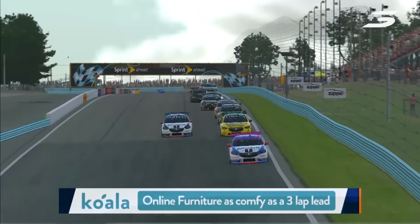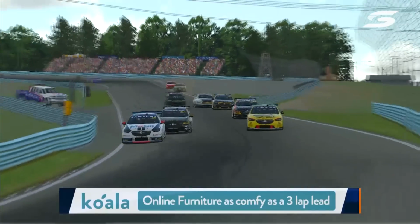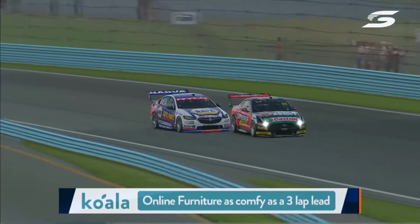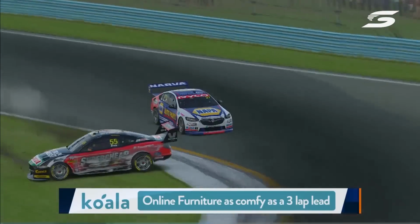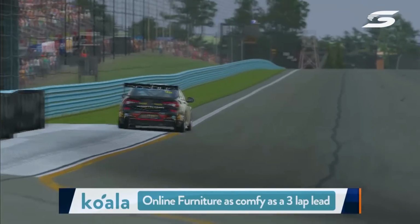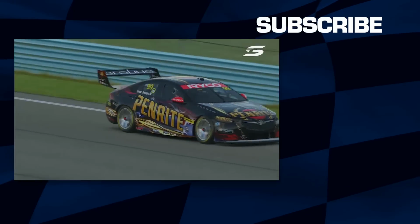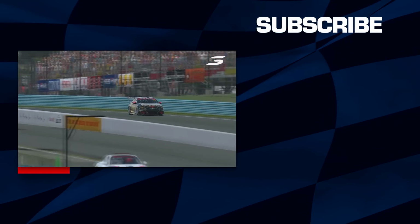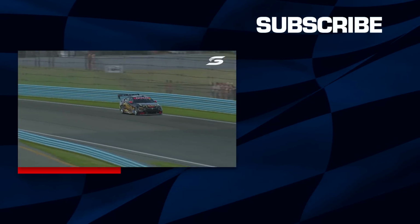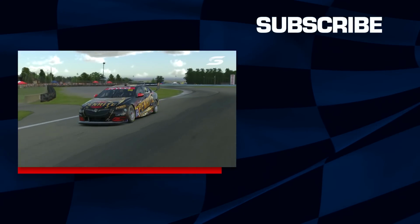Chaz Mostert in the Mobil 1 Appliances, Walkinshaw Andretti United Commodore, was really aggressive in this one and found some good moves. He had a good battle with Nick Percat as well. Alex Rossi and Jack LeBrock coming together, but it was all Anton De Pasquale cruising home in this one for his 2nd victory, along with Scotty McLaughlin and Shane Van Gisbergen, becoming a multiple winner in the BP Supercars All-Stars Series.